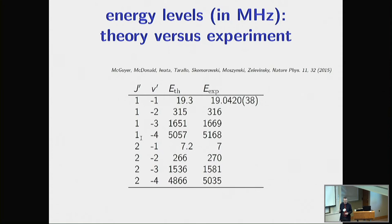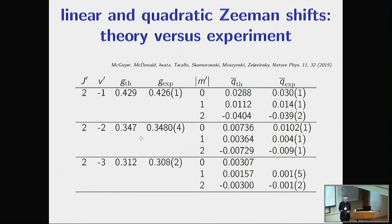But we go on and check more carefully whether this is true. So another check that we could do are the linear and quadratic Zeeman shifts. And again, we compare theory with experiment for the linear and for the quadratic. And you see that the agreement is just perfect. So we are sure that what we get are indeed the transitions from Gerade to Gerade.